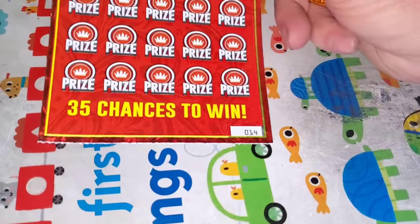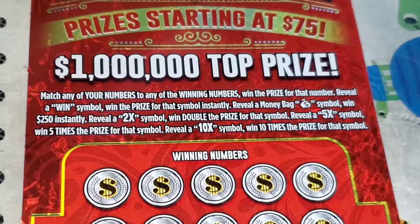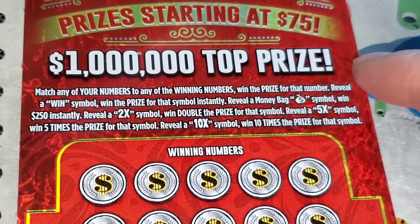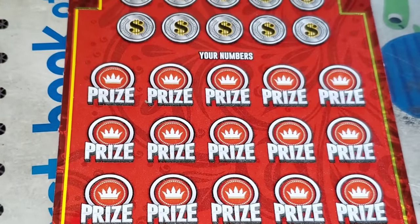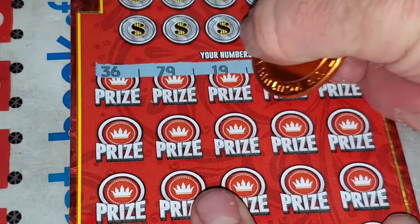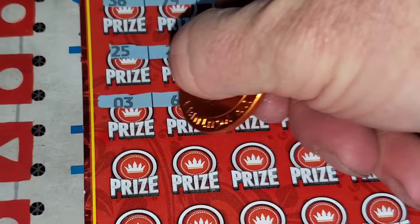Cash Royale. Ticket 14. Odds are 1 in 3.58. Money bag to win. Money bag for 250, 25, or 10X, good things happen. Still looking for the money bag and the 10X. Of course, if we can find either of those, it'd be very helpful today. Let's go on that symbol hunt.